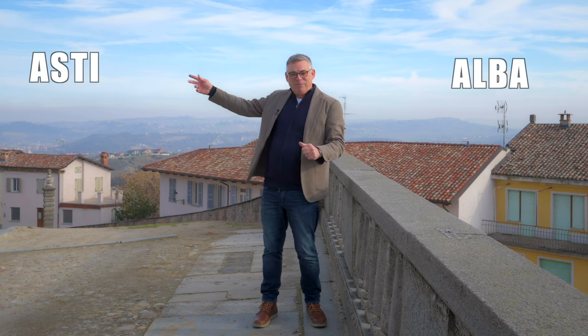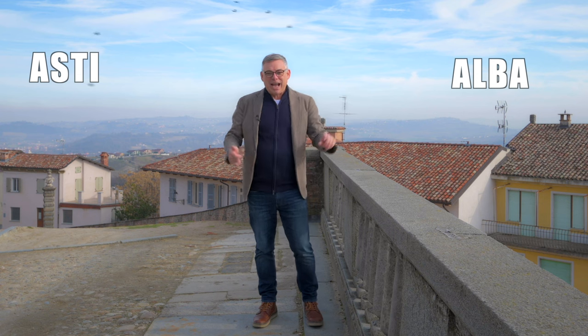Buongiorno and welcome to the beautiful little Piedmont town of Govone. Now you may not have heard of it because it's a bit of a hidden treasure, and it lies more or less halfway between Alba and Asti. Alba's about 20 minutes, Asti about 25 minutes from here, and it's a beautiful, beautiful town on a high hilltop. There's the most gorgeous palace to my right here and I'll show you that in a moment.